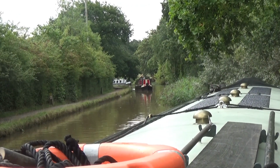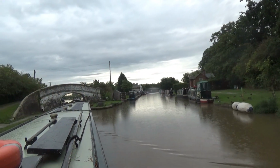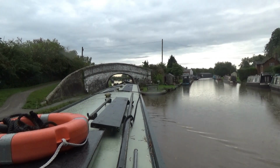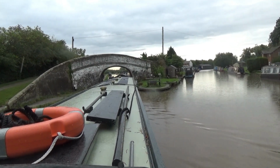Chris's boats are. And this is Nantwich Basin, which is the end of the Chester Canal. As we go through this bridge, we move from the old Chester Canal onto Telford's new canal to Audlem Junction.